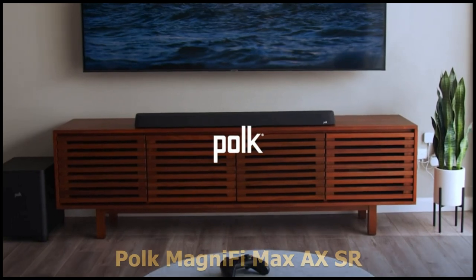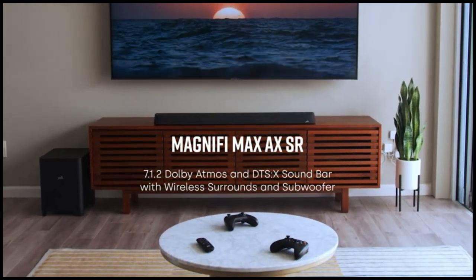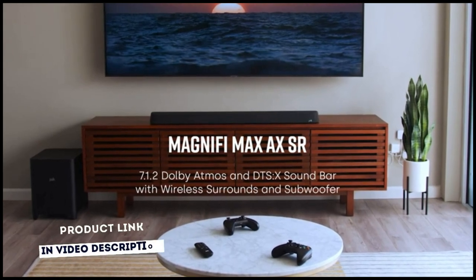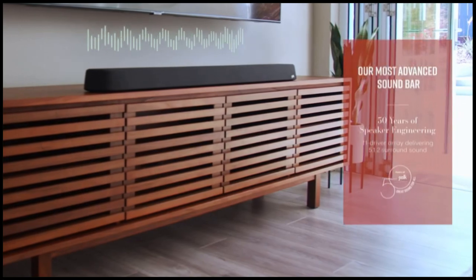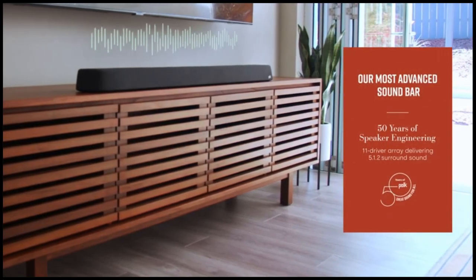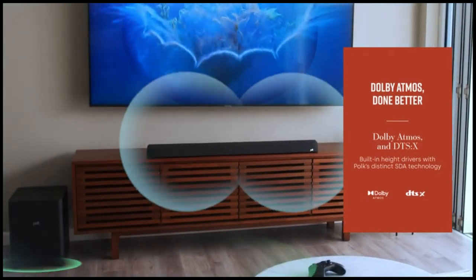Elevate your entertainment setup with the Polk MagniFi Max AXSR, advanced performing 7.1.2 channel soundbar for TV, surround sound speakers, and home theater audio so you hear clear, crisp sound from every angle, even overhead. Plus it includes a wireless Polk subwoofer that adds deep, rumbling bass and SR2 surround speakers.